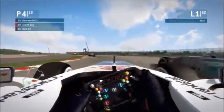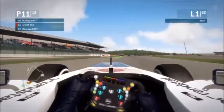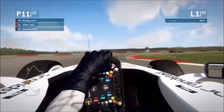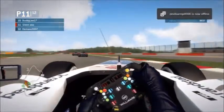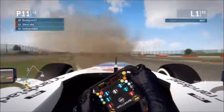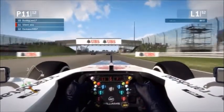They touch. Silent's on the grass. They touch again. Silent's in a spin in front of the field. He's now in last place but one. So second and fourth on the grid, Damaso and Silent now 12th and 11th. That is not what Silent wanted. However, Jack, his championship rival, is into second place, chasing Dubsy down.